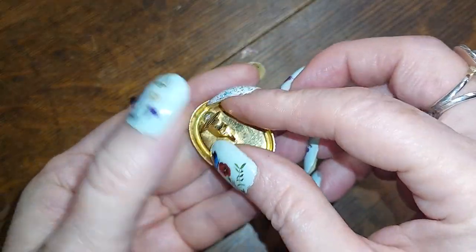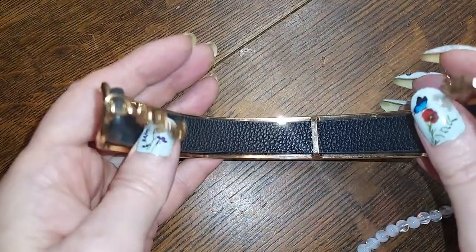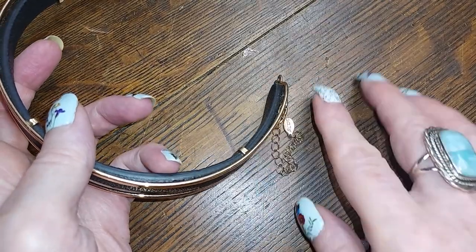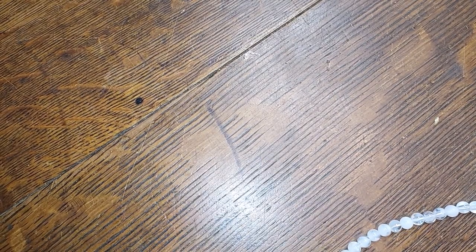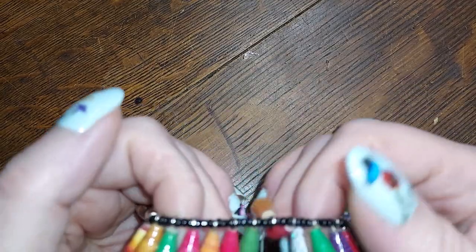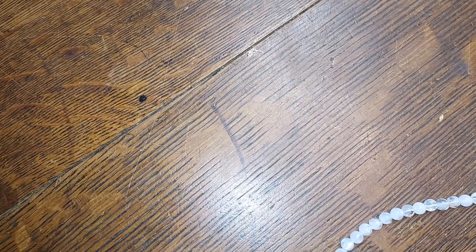There's a little green earring. There's a, I don't know, I guess it's a faux leather choker, and then it's by Aldo. Aldo. See? That's cute too. What is this? Oh, hey, this is paper beads. Oh, it broke. I love that though. I've never seen paper beads done like that. That's cute. A shame it's broke though.